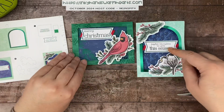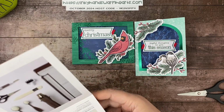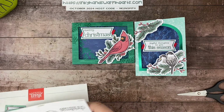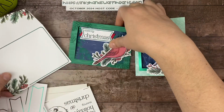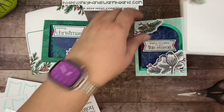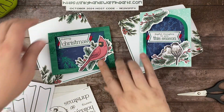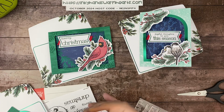Look how pretty they are. I'm so happy with this kit. They did an amazing job. And if you don't have the add-ons, which are the dies, check into those because they're pretty awesome. And look at how beautiful these cards look with their envelopes. Just stunning.